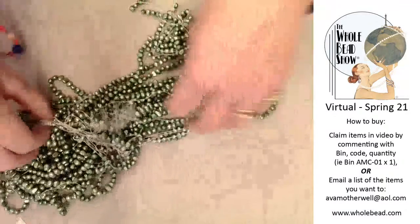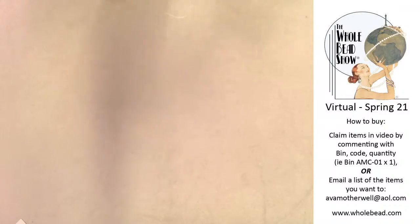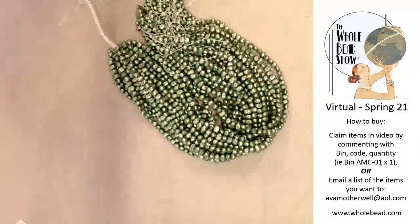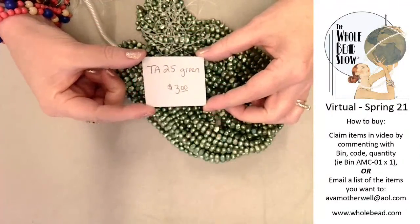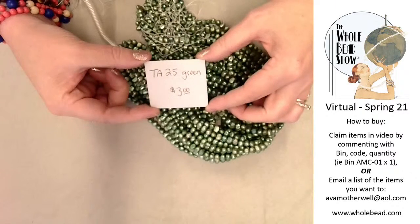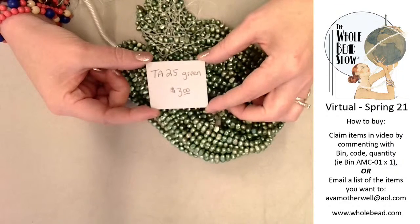And then we have the green. It's a really pretty green. And the green is TA 25 green, and they're $3 a strand. 16-inch strands, 5 by 6 millimeter potato, freshwater pearl.